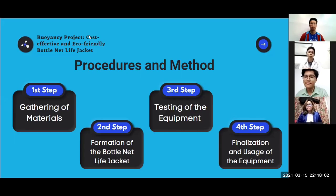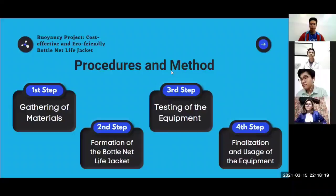So thank you for that. I am the structural engineer in charge of the formation of the bottleneck life jacket. In forming the bottleneck life jacket, we have three steps. First is the insertion of styrofoam and soft plastics. Once the materials are all gathered, the first step is to fill the plastic bottles with styrofoams and soft plastics. This makes the plastic bottle able to absorb possible impact from collision.